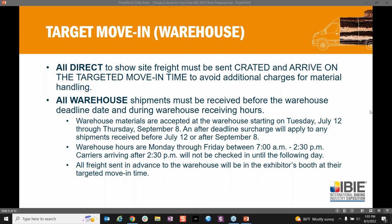Target move-in for shipments to the warehouse. All direct-to-show site freight must be sent, crated, and arrive on the targeted move-in time to avoid additional charges for material handling. All warehouse shipments must be received before the warehouse deadline date and during warehouse receiving hours. Warehouse materials are accepted at the warehouse starting on Tuesday, July 12th through Thursday, September 8th. And after a deadline, surcharge will apply to any shipments received before July 12th or after September 8th.